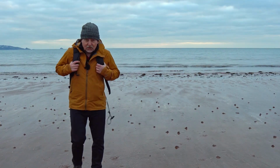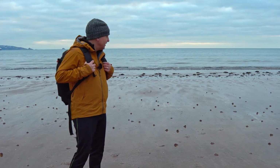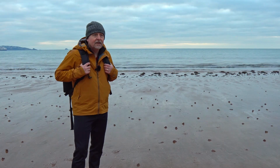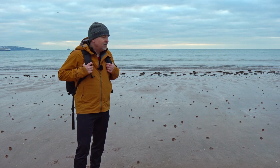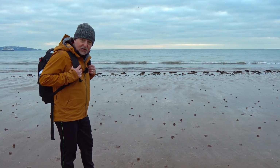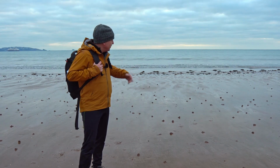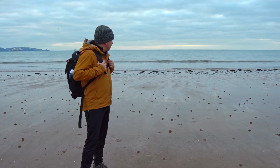I'm at a place called Broadsands, which is about 10 minutes ride from the house. Come down for sunrise, but as you can see it's quite cloudy, but this is a lovely location. So what I'm hoping to do today is get the reflections in the water here. The tide's on the way in, but I think I can get some long exposure shots of the waves and the reflections in the sand here.